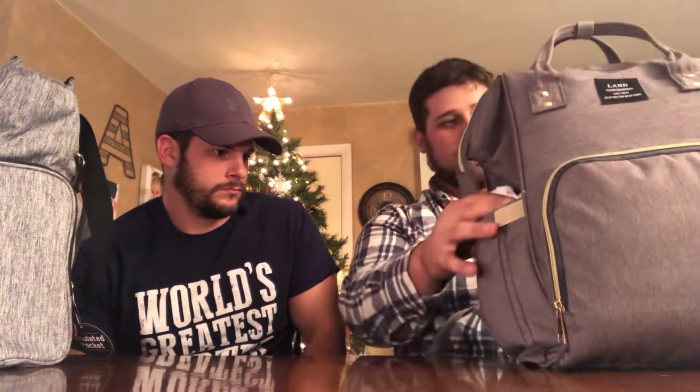I like the backpack style just because it's easy to grab and go. I can put it on my back and I have access to both my hands, and I don't have to worry about the bag slipping over my shoulder or anything like that. I also like it because, say she needs a burp cloth, which I have in the side pocket, I just turn around and she can grab anything she wants. Ready to go. Very quick access.